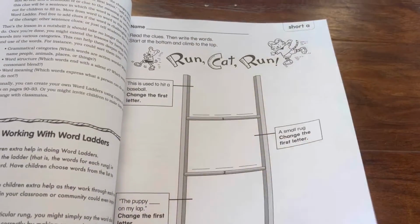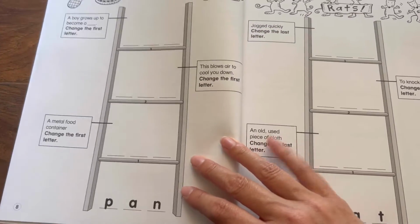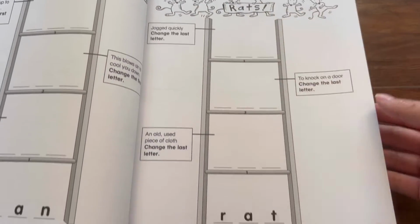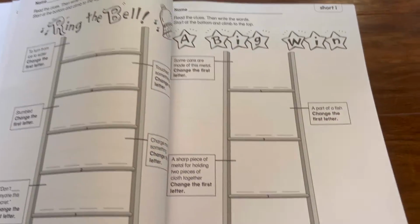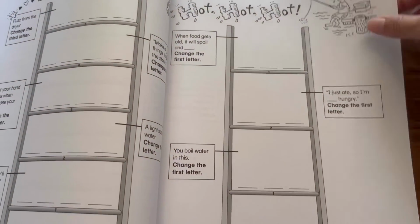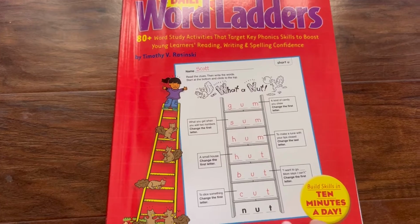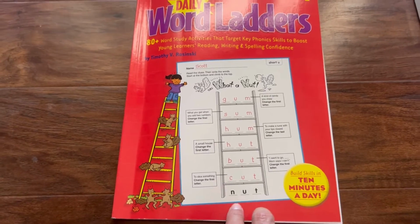And so they would do this for short A, and then every day, and you can do it as many days as you want. I would probably do this 1 or 2 days with Sarah. Obviously, it just takes a very few short minutes, but every day works the same. As you can see, even towards the middle, it's the same thing. So just something very short and easy that helps to build those phonics skills, and that helps with reading and writing and everything that a young learner needs to know.